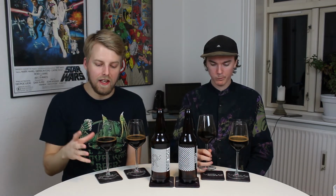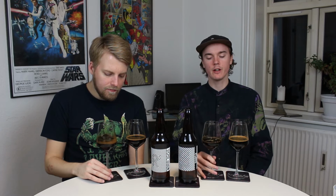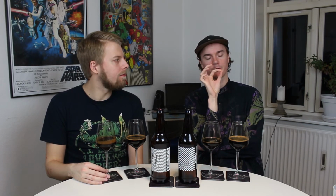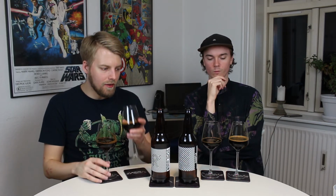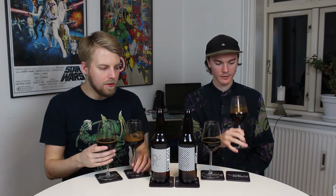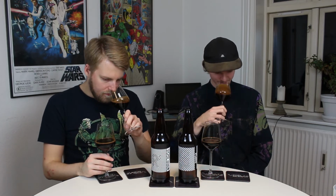Easy. I just love how vanilla and chocolatey this is. And that marzipan note and that touch of cherry, I actually like it. That it just has that hint of acidity up front. It's crazy though how the aroma is so much more muted on Simple. Because the flavor isn't that muted at all, but the aroma is just much more toned down.